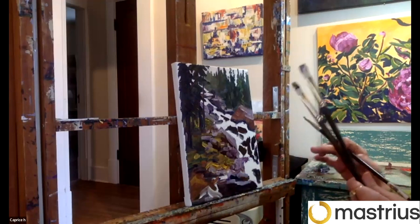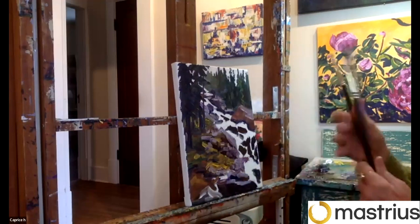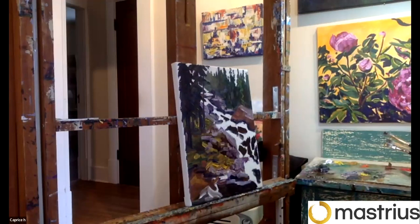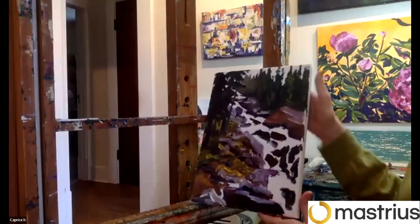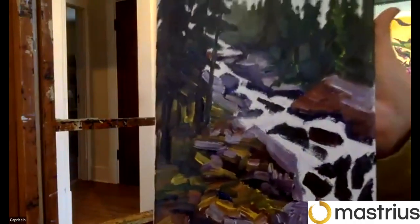Looks amazing, Caprice. I'm loving those umbers, or is that the yellow ochre? That's the one. Yeah, beautiful. I'm going to hold it up. Sweet. Look at those brush strokes.